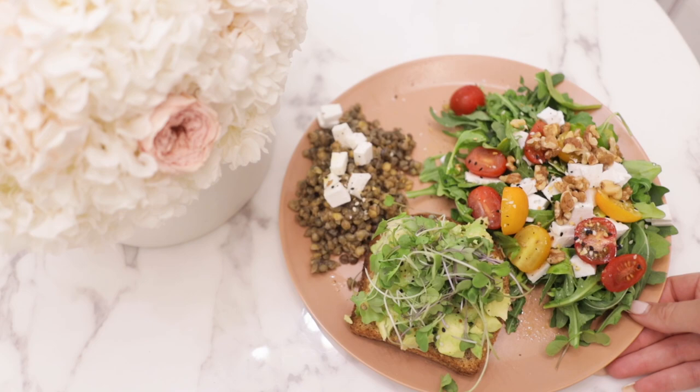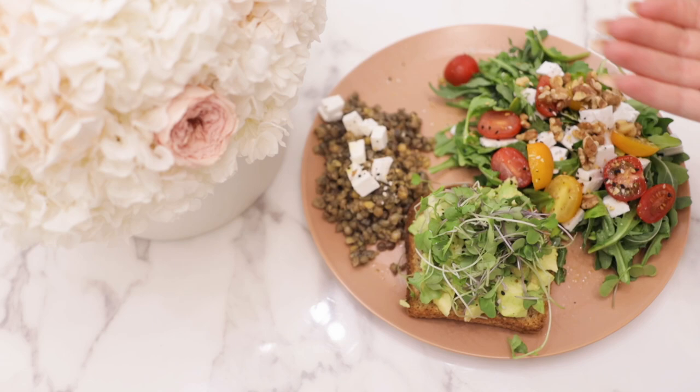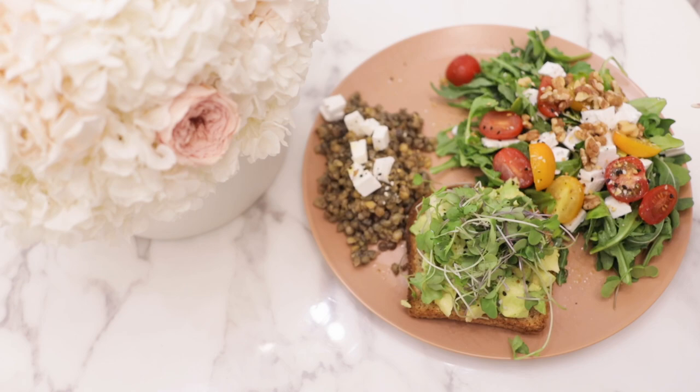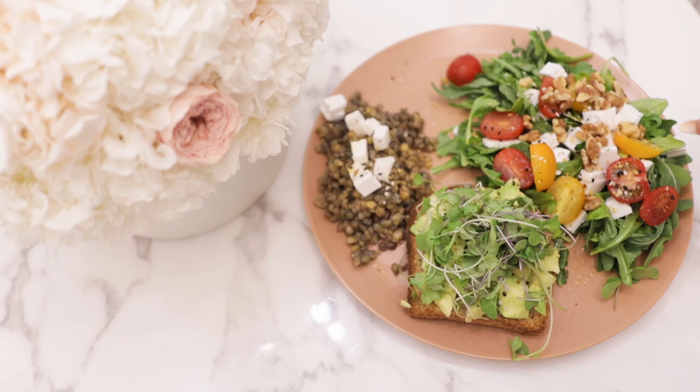Some lunch. This is also kind of my breakfast. It's my first real meal of the day because I am still going pretty strong with intermittent fasting, and I've been really obsessed with what I like to call an avocado toast and a lot of sides. So I just made myself an avocado toast with Ezekiel bread, microgreens, then I have lentils, some vegan feta, and a side salad of tomatoes, more vegan feta, walnuts, and arugula, and some lemon squeezed on top. I love eating a lot of greens, so that is why my salad is a good portion. So now I'm just going to enjoy this.